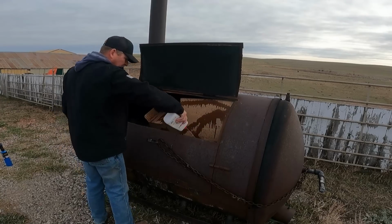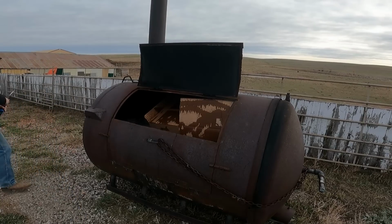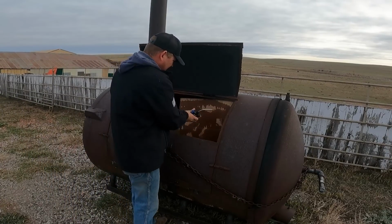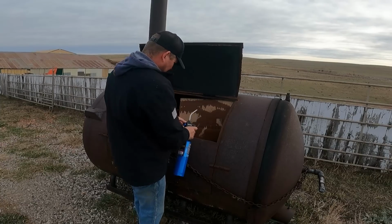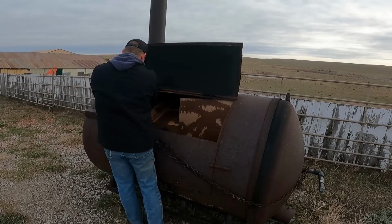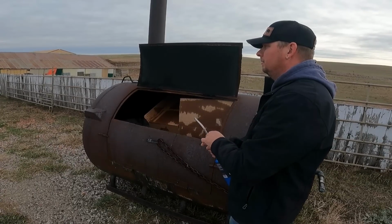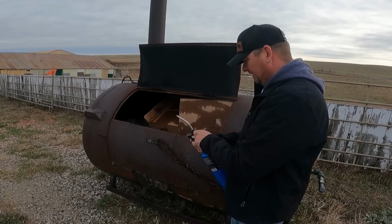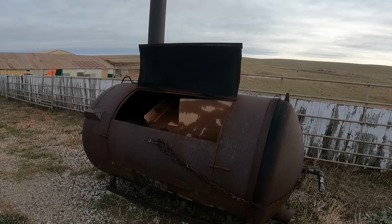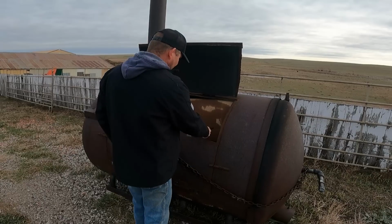Little bit of leftover lighter fluid here that Jeff left. And some flame. Maybe. Come on. Well, that's annoying. Apparently I need a new trigger. Let me grab something else. How about this? A little stick lighter. There we go.